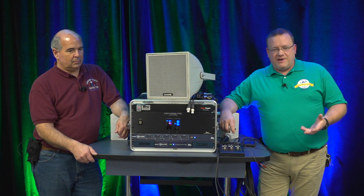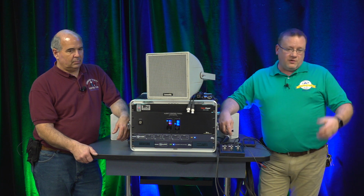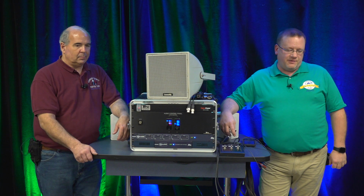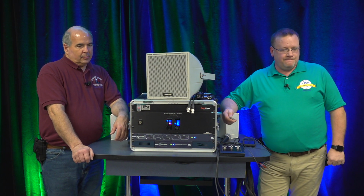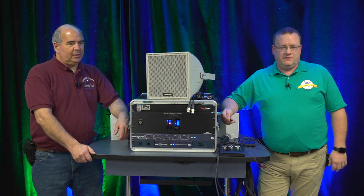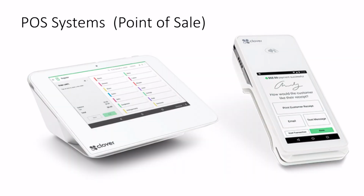But keep in mind, the more cameras you add, the more hard drives you're going to want, and deal with a local vendor if you have questions on the proper amount of storage and all that for your system. Anything else on the surveillance? Surveillance pretty good. Yeah. Go back to the slides here. We've got a few more things to go yet.